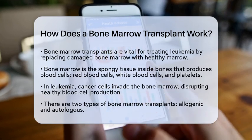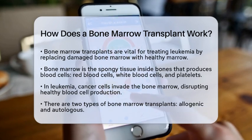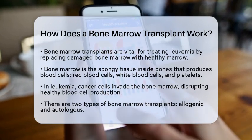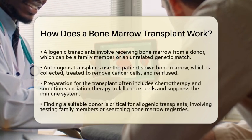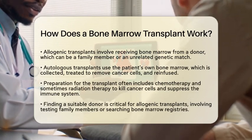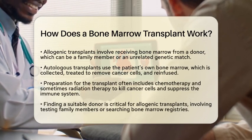There are two main types of bone marrow transplants. The first is an allogenic transplant, where a patient receives bone marrow from a donor. This donor can be a family member or an unrelated person who is a genetic match. The second type is an autologous transplant, which uses the patient's own bone marrow. In this case, the marrow is collected, treated to remove any cancer cells, and then reinfused into the patient.